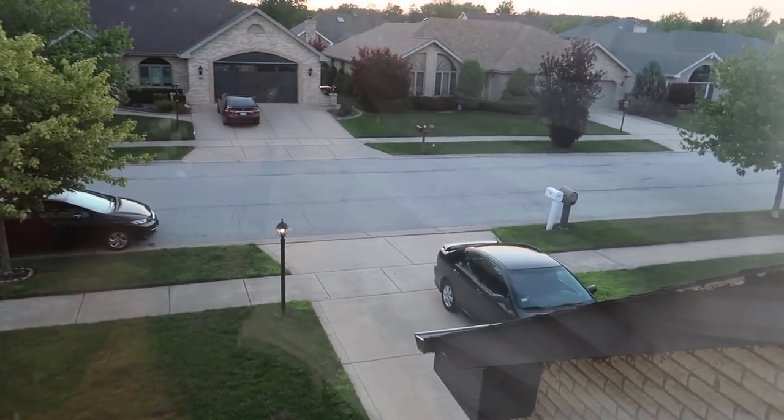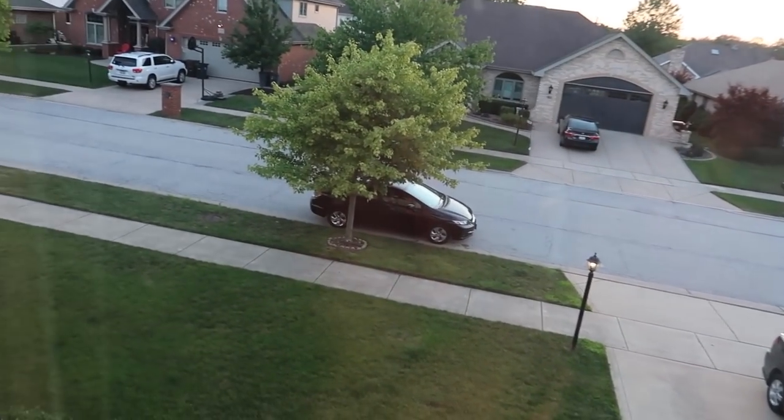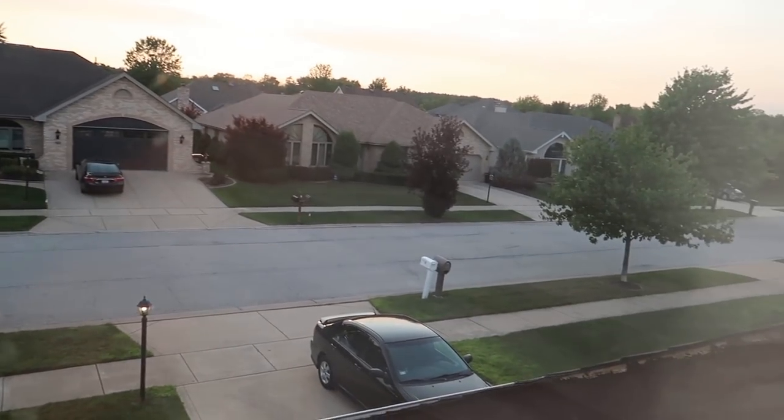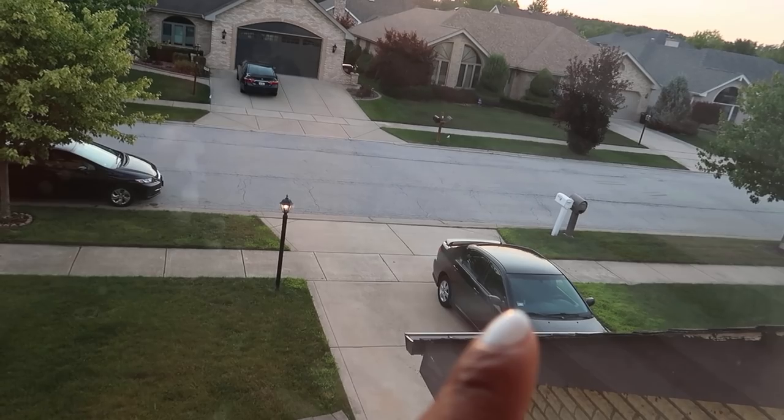And this is the view from our bedroom out to the front of the house. Oh, this is just our street. And Michi's car that I drive every day right there.